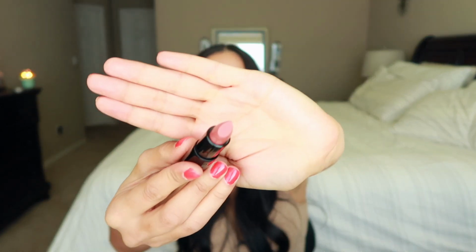So it is in the shade Nude in the Dark, shade 5, and it looks like so. It has just this little thing, I guess, to protect it. I love how you just pull it out. So let me just actually show you the shade. It looks like so. I'll swatch it for you guys. It's a very nudie color, nudie brown. So that's what it looks like. Very interesting, very nice shade, and I love the packaging. I can't get over it. So bougie. I love it.